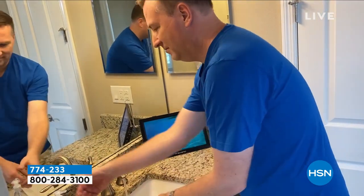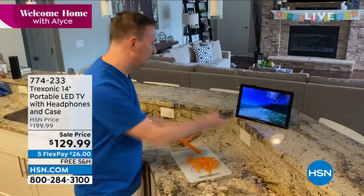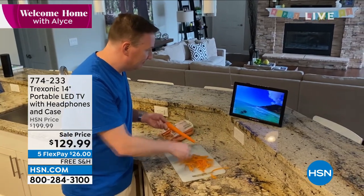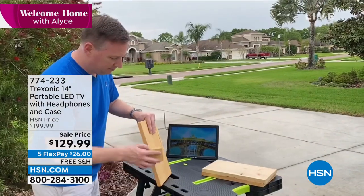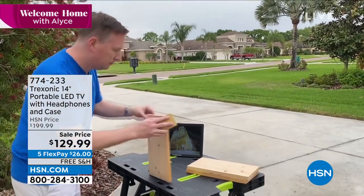It is the easiest thing. It is so lightweight. There it is in the bathroom right there. And so he has it just perched there with the little kickstand. But again, the kickstand can flip up so you can hang it like a picture frame. This thing is awesome. We have a $70 savings today. We have free shipping. We have 5 flex payments. Split it up on your credit card.